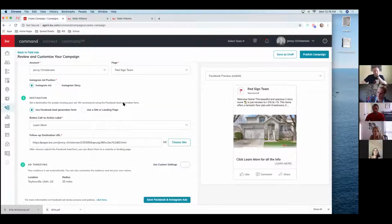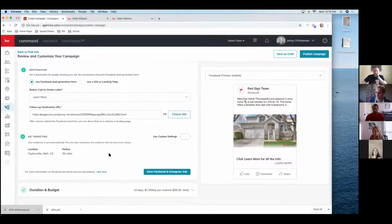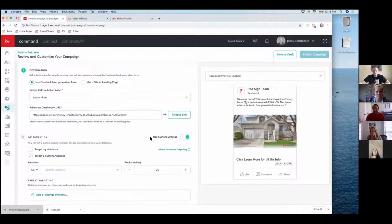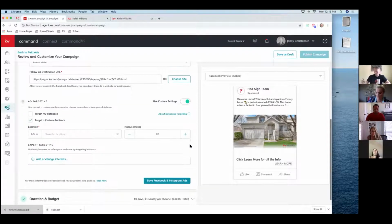This is the bulk of where you're going to do it, of all of your cost per lead. This is where things change a bunch, this ad targeting, and where most of my tests have been. So it defaults to some algorithm, I don't know how it works, 20 miles around Taylorsville. So everything in Salt Lake County. You can't really go smaller, but I have been using custom settings and getting way better results.